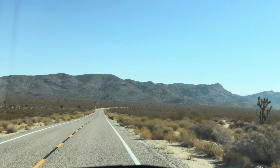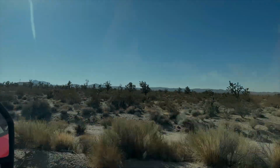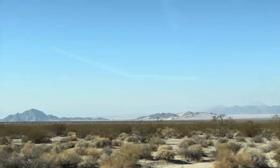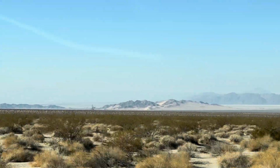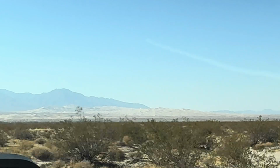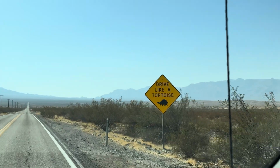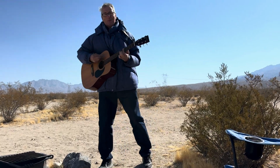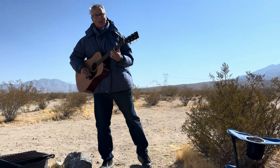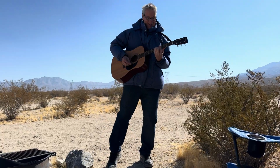I always love the moment when Joshua trees start to appear. The desert instantly feels more alive. Before long, we spotted Kelso sand dunes in the distance, although we wouldn't be exploring them today. We stopped for a break and Andy experimented with playing his guitar while standing up. It definitely adds energy to his performance, but like anything new, it takes a little getting used to.